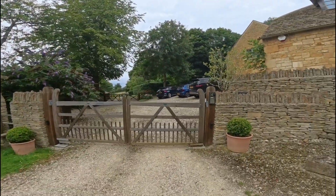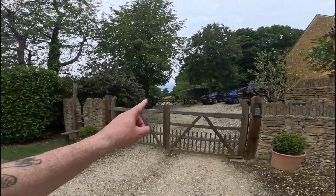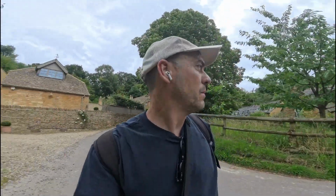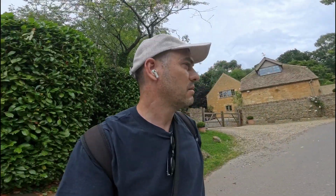It looks like you're walking through people's houses. There's the path I just came down from, and I just saw this double gate, and I was like, do I go through there? So I think I go this way now. I better check in my book. No. Restricted public Broadway. Okay.